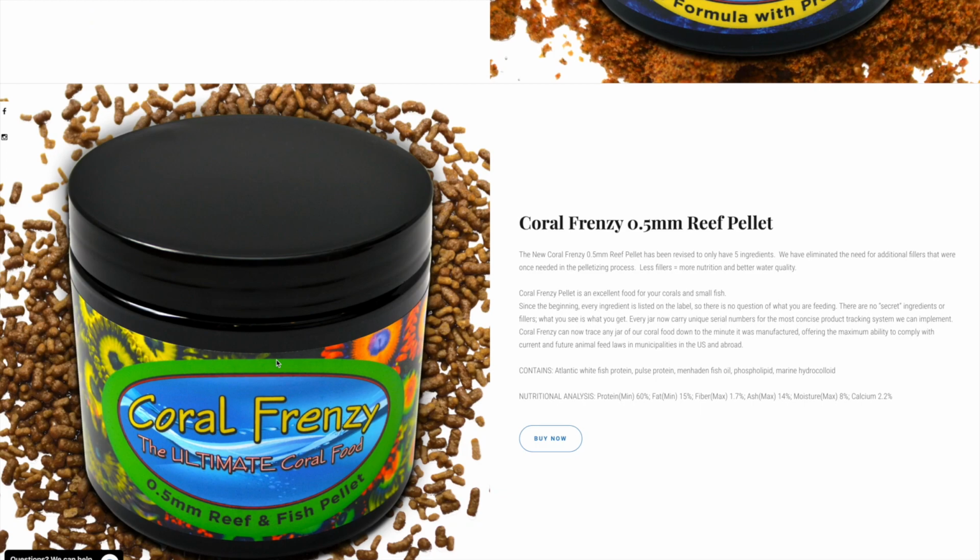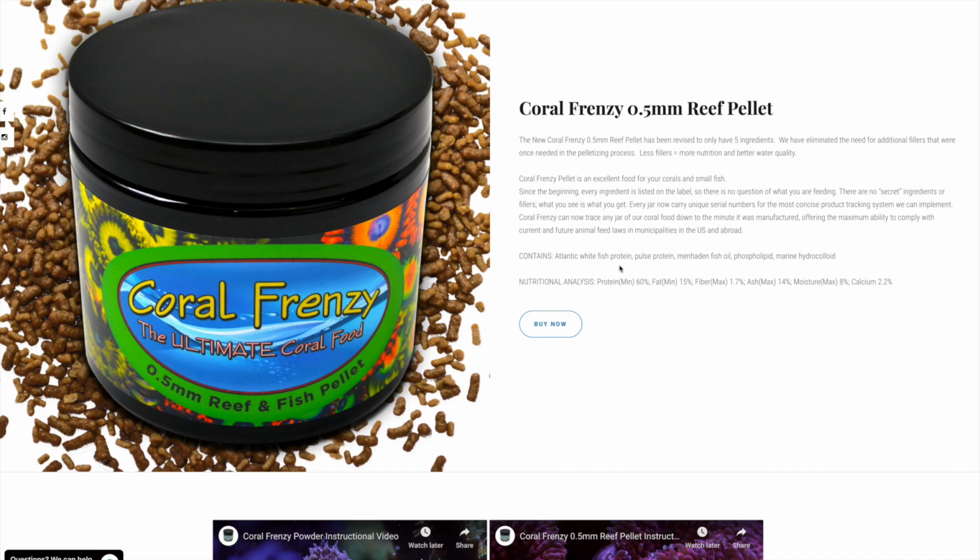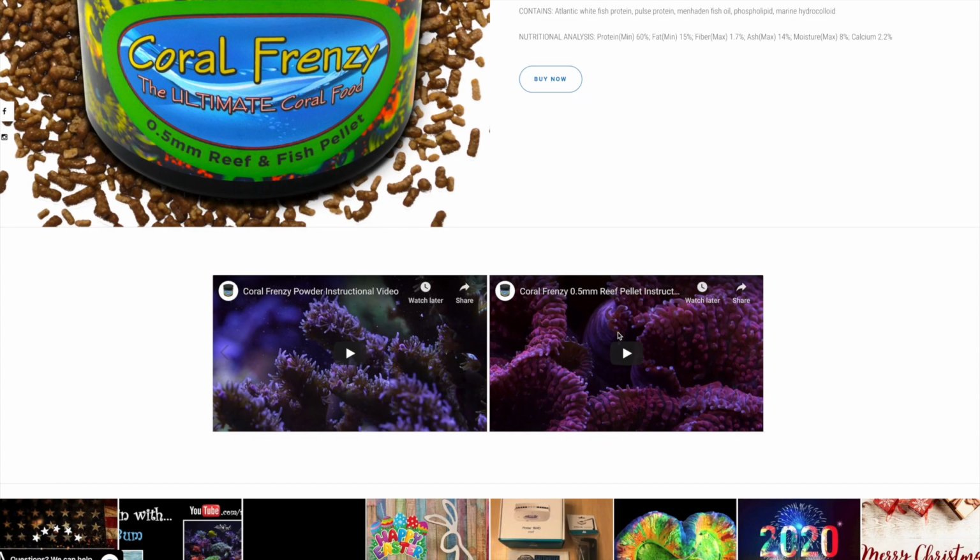Now we'll drop down to the Coral Frenzy 0.5 millimeter pellets. It only has 5 ingredients. They've eliminated the need for additional fillers that were once needed in the pelletizing process. Less fillers equals more nutrition and better water quality. It contains Atlantic whitefish protein, pulse protein, menhaden fish oil, phospholipid, and marine hydrocolloid. Once again, it gives you the nutritional value. So if you guys want to check that out for yourself and read about it, you can head on over to coralfrenzy.com.